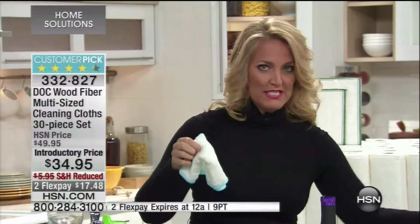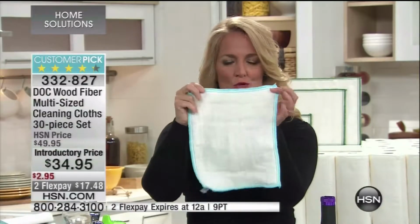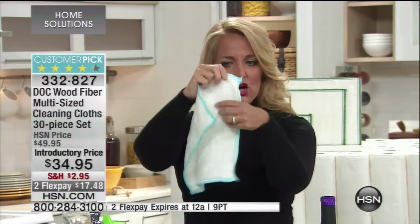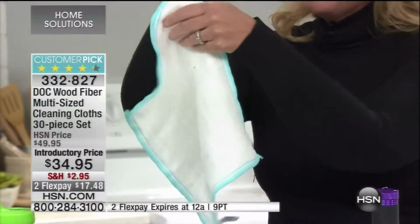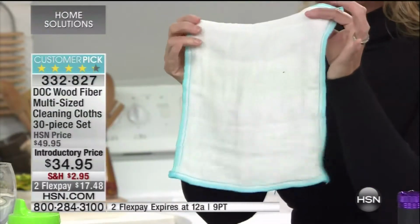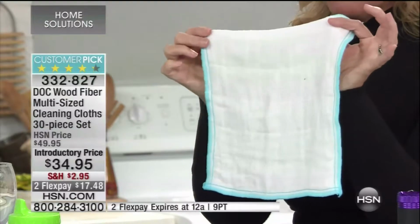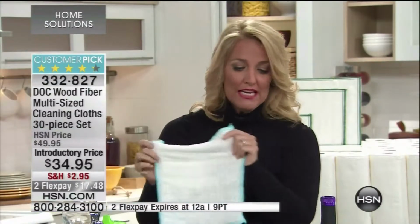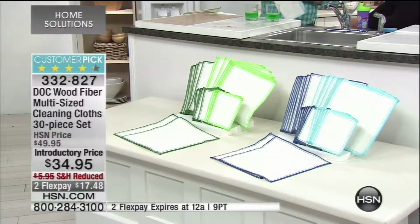The difference, and this is why it was developed by the sushi chefs, is that this is actually 8 layers of this wood fiber pulp, so it absorbs in, but the second you rinse it out, 99.999% of that also rinses back out. So it's not going to be in here. You're getting a pack of 30 of these, and they are reusable time and time again. Best value that we've ever done. So let's go right to a demonstration.